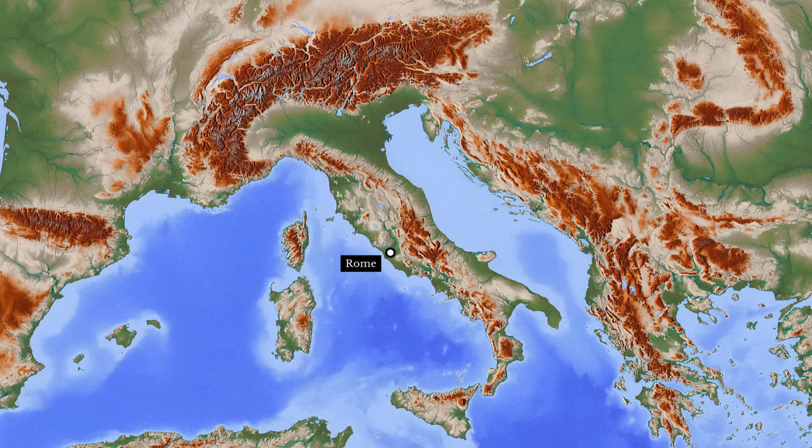Roman concrete redefined architecture. It allowed towering apartment blocks to rise with incredible speed. It made breakwaters that defied the waves. It supported the colossal vaults of the imperial baths and the dome of the Pantheon. All of this was made possible by geological good luck.